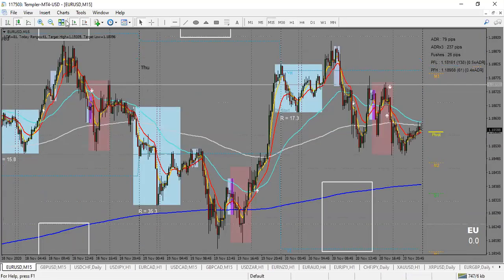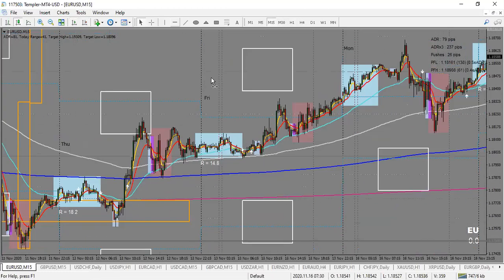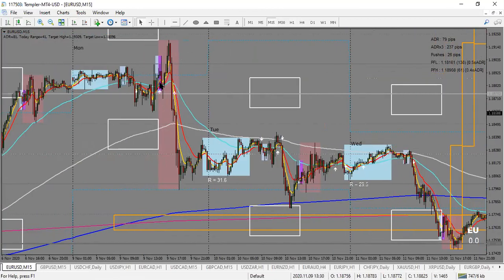Now, if you go to the 15 minutes and look at the entries that were available, we can see that we had a good sell here on the blue tracer. So this was a very good peak trade. Blue tracer trade, a very good sell. And entry here should be this one.